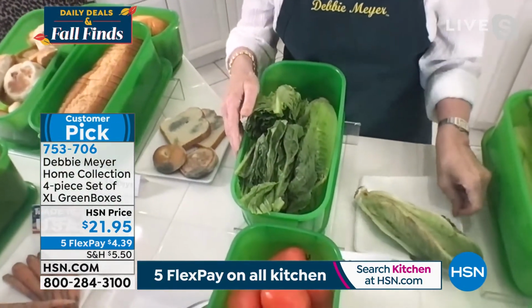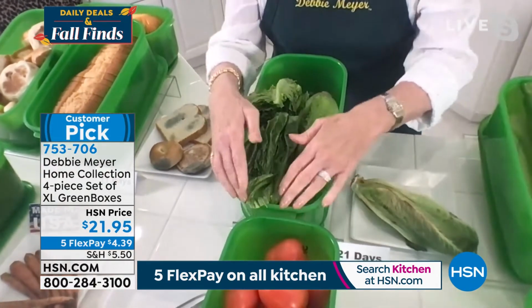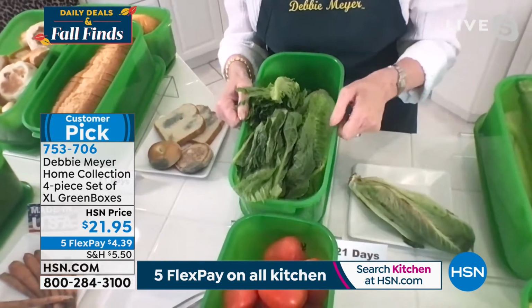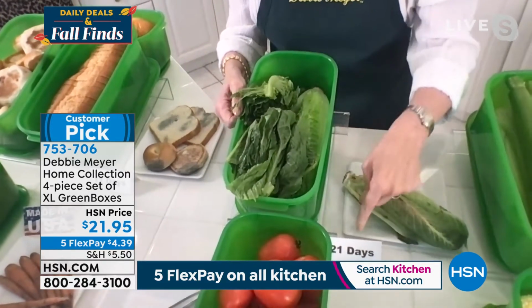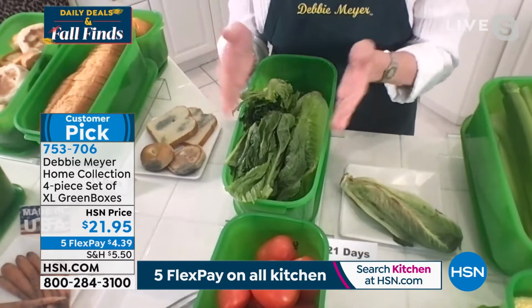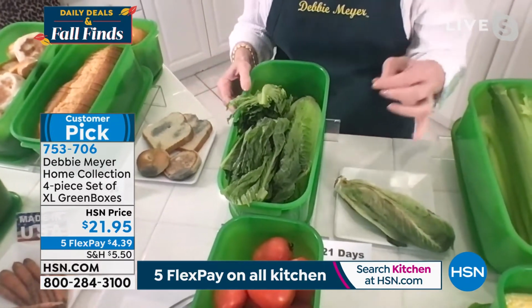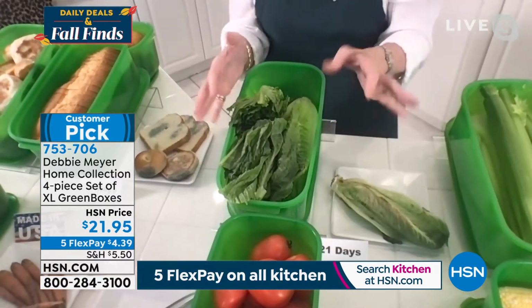How does this work? All of my boxes and all my bags are made with my proprietary formula of all natural ingredients that are part of the construction of the box. Can't wash it out, can't wear it out as long as the box exists. It works. 21 days, that comes from independent scientific laboratory testing that said these are the results you can expect. It is real science. And it's about all kinds of fruits, vegetables, baked goods, and snacks.